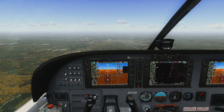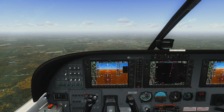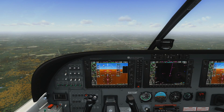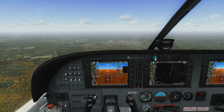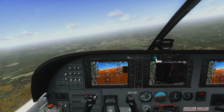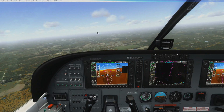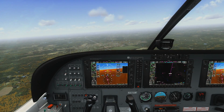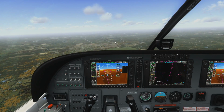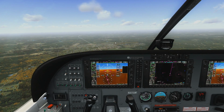Could it be up here? I'm not quite sure. It's kind of looking like it. I'm guessing that probably is going to be it. Go ahead and slow this down to normal speed. I'm going to pull back on the throttle. That's probably going to be it. Slow us down, give it a better opportunity to descend.